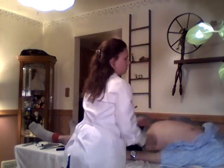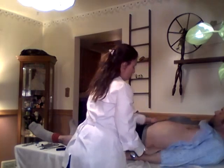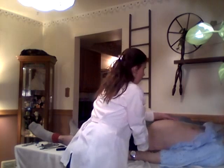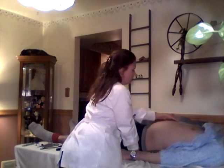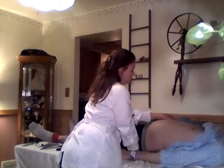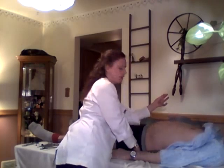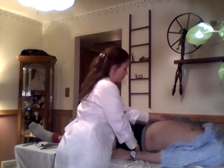If I could ask you to lift your head a couple of inches, I just want to check the abdominal muscles, and that's very good. Okay, you can put your head down. I'm also going to come over a little bit to the left of midline and feel for the aortic pulsations. And that's good. It's right there. And that's what we expect to feel right there to the left of the midline.